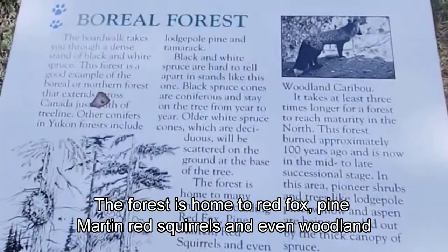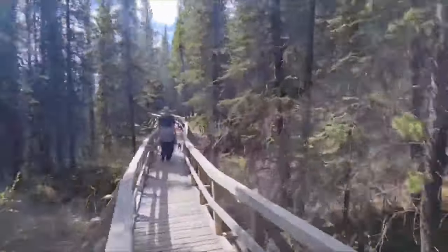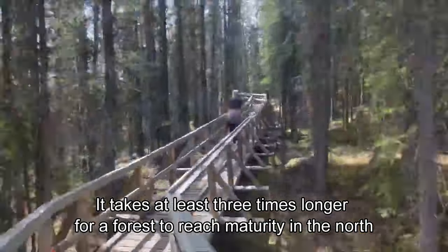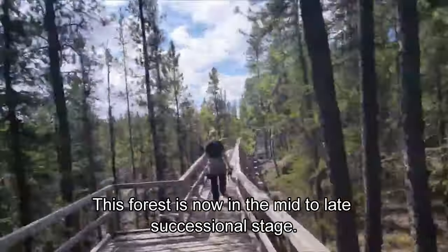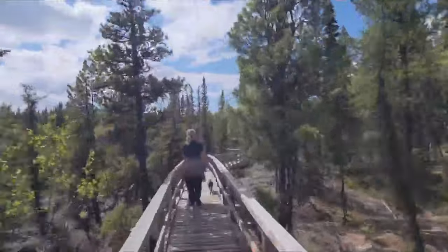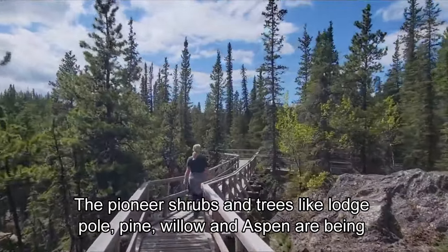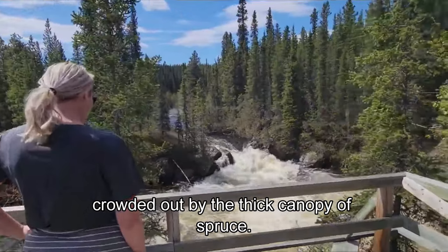The forest is home to red fox, pine marten, red squirrels, and even woodland caribou. It takes at least 3 times longer for a forest to reach maturity in the north. After a fire about 100 years ago, this forest is now in the mid to late successional stage. You can hear the falls. In this area, the pioneer shrubs and trees like lodgepole pine, willow, and aspen are being crowded out by the thick canopy of spruce.